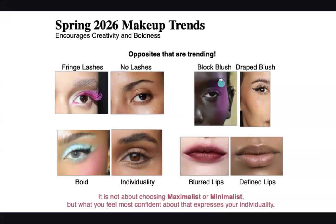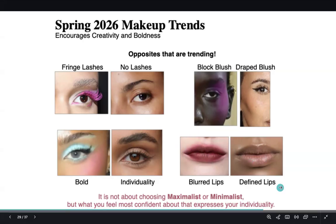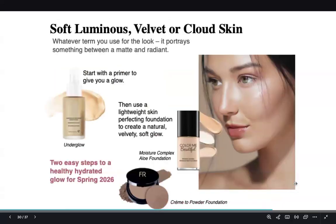We have block blush, which is like this huge blush area, and then draped blush, which just means going from the apple of the cheek up to the temple. This we saw last fall too, but the blurred lips look, which I do not recommend for everyone. In fact, I don't think it's the best look. Maybe, if you're 20 years old, you can get away with it, but everybody 30 and over, I would say no, definitely not. Define lips. And it says it's not just about choosing maximalist or minimalist, but what you feel most confident about that expresses your individuality.